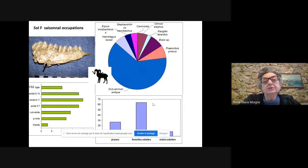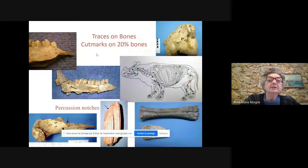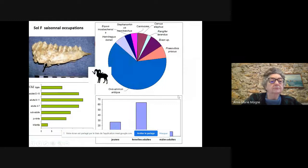But you can see also that we have few males, females, but not so many young. So, mostly adults and with a specific fragmentation. In this case, we have no complete bones in this layer. No complete bones. We have more than 12,000 remains.